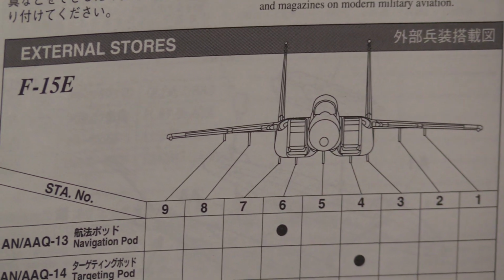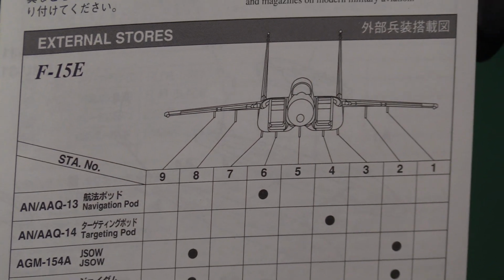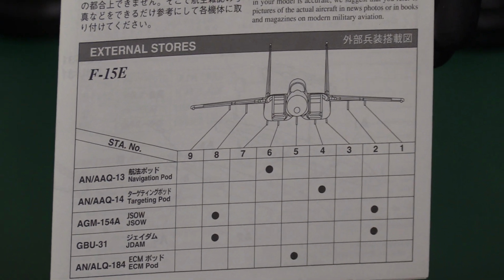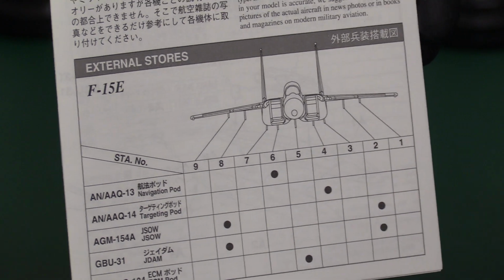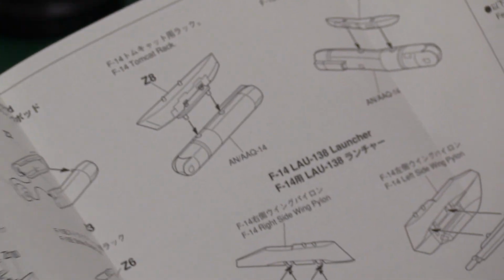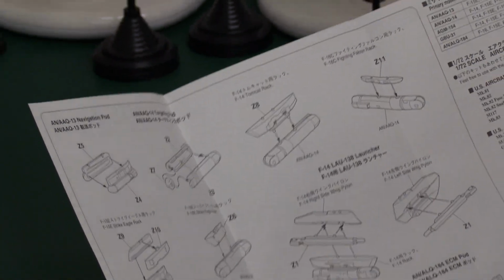What I don't understand though is why they just decide to arbitrarily have one that shows one aircraft with the stores on it. That may not be typical of the others though, so I'm not sure why they're doing it. In this case it's the F-15E Strike Eagle. Strange the way they've gone about it really, but there we go. And again, slightly different format and instructions. This is a little bit later.